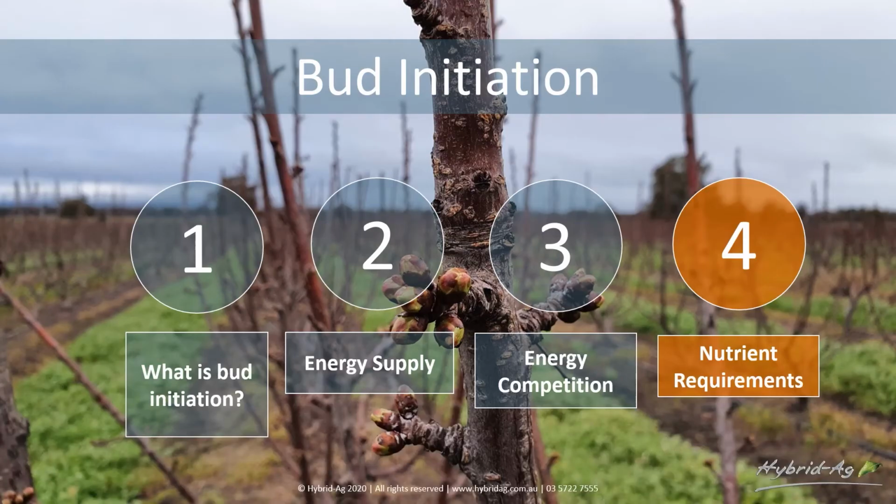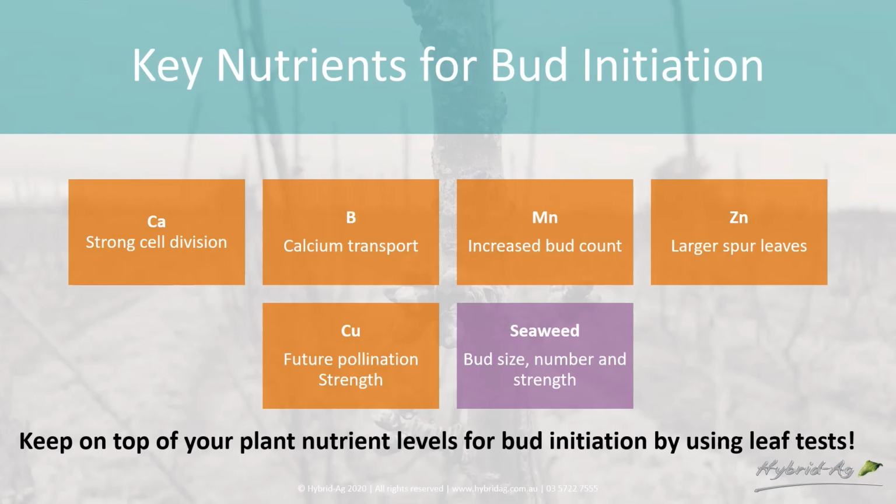Finally, let's look at some of the nutritional requirements for plants at this time. Some of the key nutrients for bud initiation: calcium, as we referred to earlier, is required for strong cell division, as has been discussed in part 2 of the series. Strong cell division leads to more and larger buds.